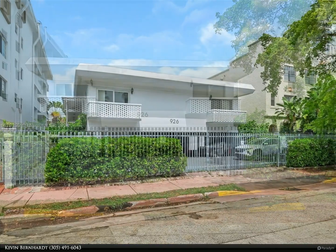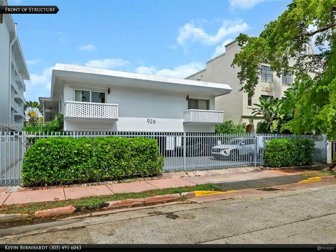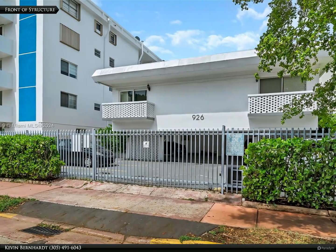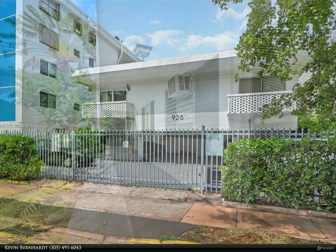Make your dream a reality by owning on South Beach. Extensive renovations have been done to the building within the last few years. Buyer will not inherit a special assessment. This is a small, quiet, easygoing building with only 14 residences.